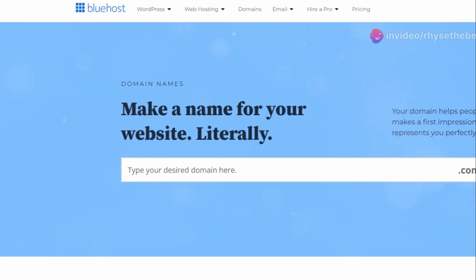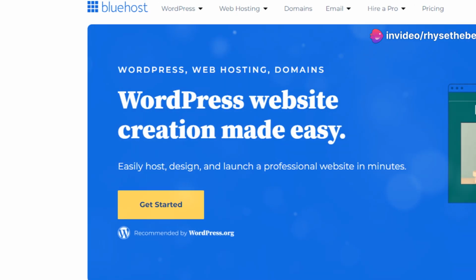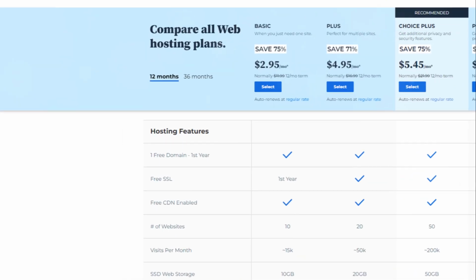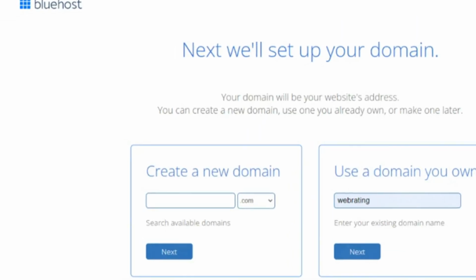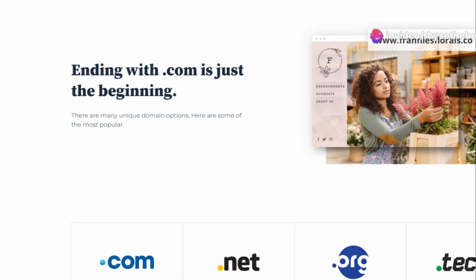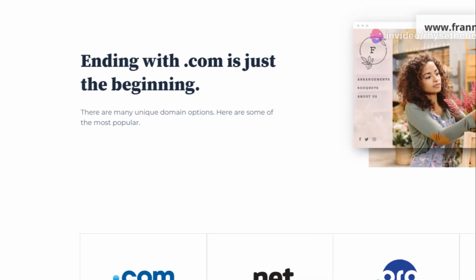First things first, let's talk about getting a domain and hosting through Bluehost. Head over to bluehost.com and click on the Get Started button. You'll see a range of plans. For beginners, the basic plan is usually enough. Choose a plan, and then you'll be prompted to create a new domain name. This is your website's address, so make it something catchy and relevant to your content.